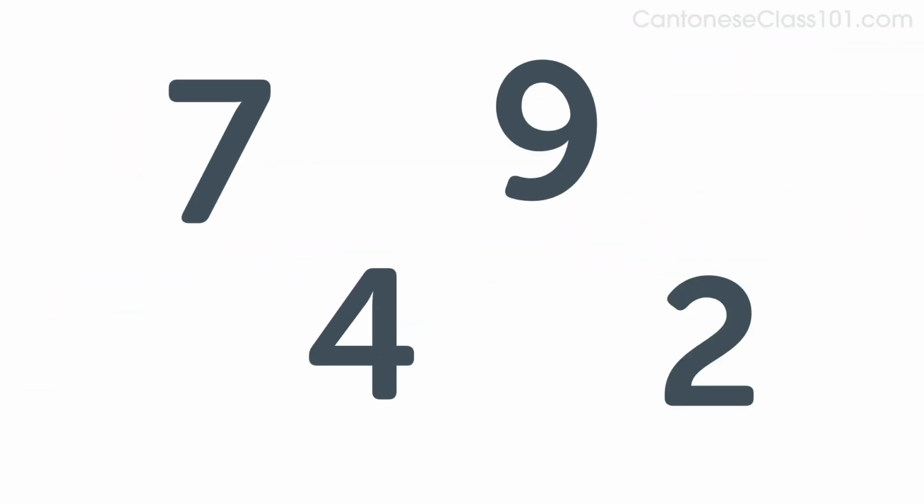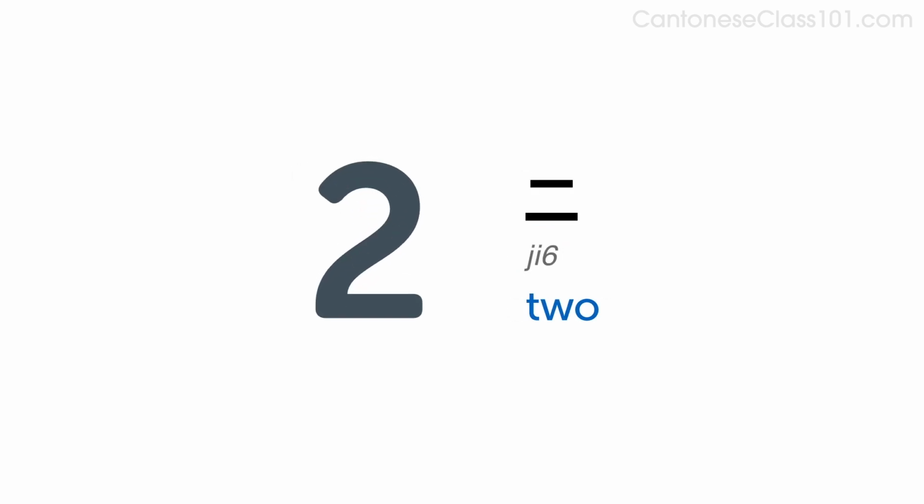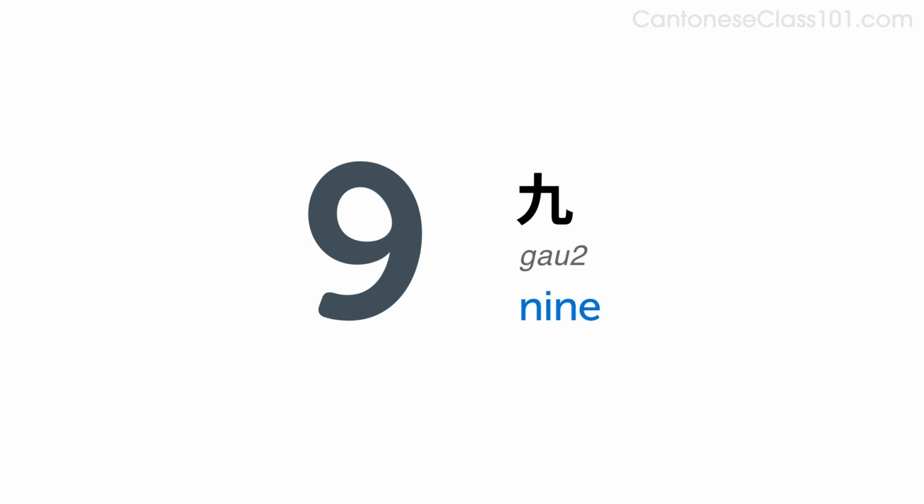Here are a few more numbers you can use with the same pattern. 7. 2. 4. 9.